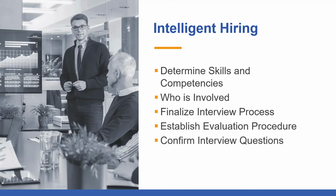And also think about who's currently on your team as far as their skill sets and what's going to complement well with them. Think about the culture across the organization and what type of individual is going to work best within that culture. You want to also make sure that you confirm who's going to be involved in the interview process within the organization to make sure that they can commit to the interviewing, the recruitment process, so there's not a delay. You want to make sure that you finalize the interview process.